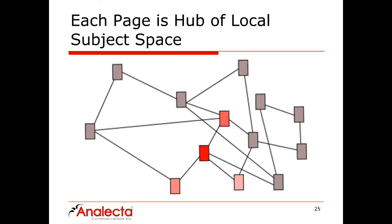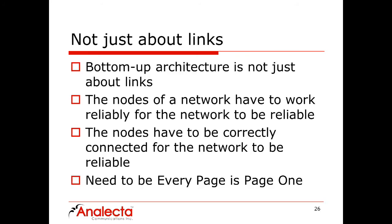This is not just about links. Links are an important part of that architecture, but it also matters what the nodes of that network are. The nodes of the network have to work reliably. They have to have good information scent. They have to quickly meet the user's need, and they have to be correctly connected. So for this sort of thing to work successfully, you need every page to be page one.